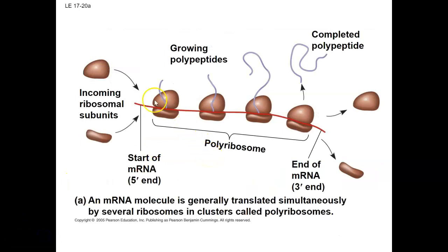This shows you the same concept, right? So here's the mRNA strand, here's the incoming ribosome. You can see these ones are farther along because they're moving down in the 5' to 3' direction, reading the mRNA and building the protein. And then here shows that they have dissociated because the process is done. So now they could come in again and translate more copies if we wanted to.